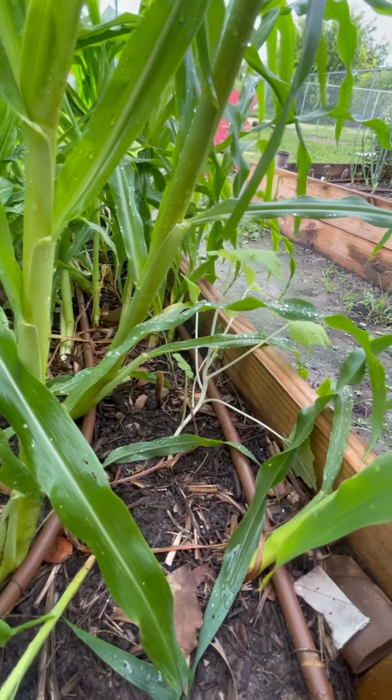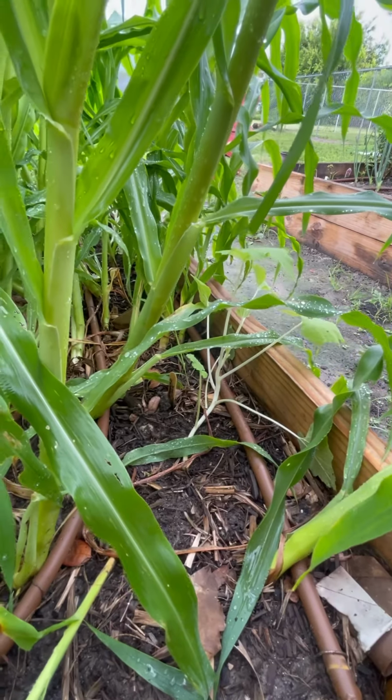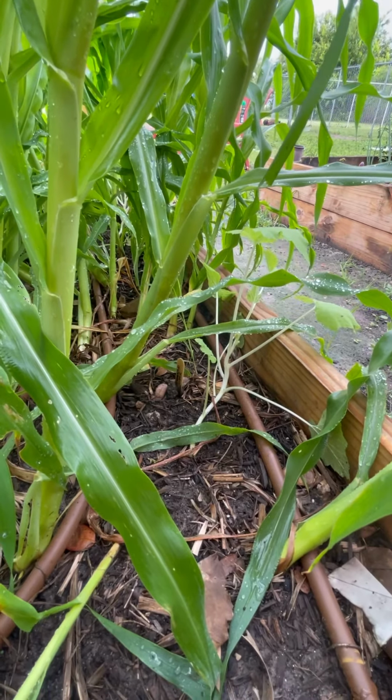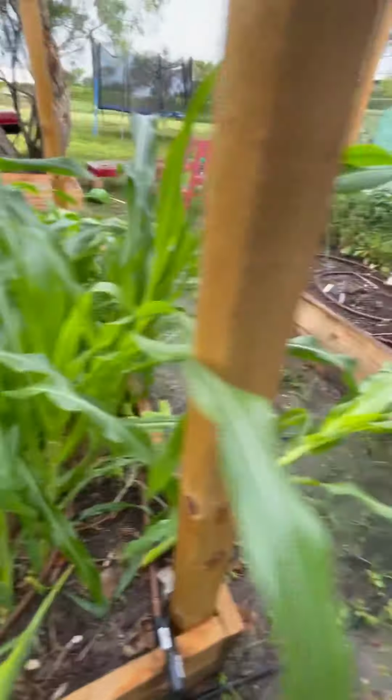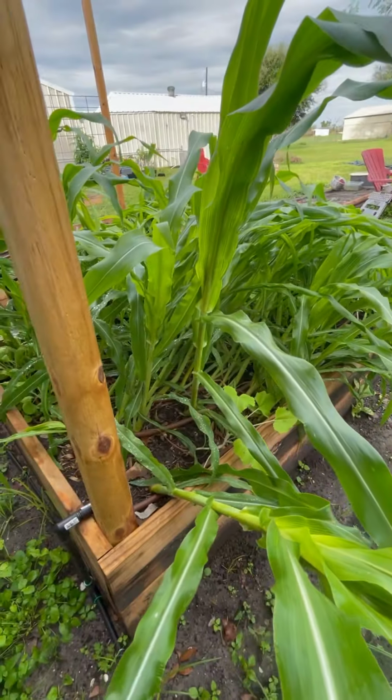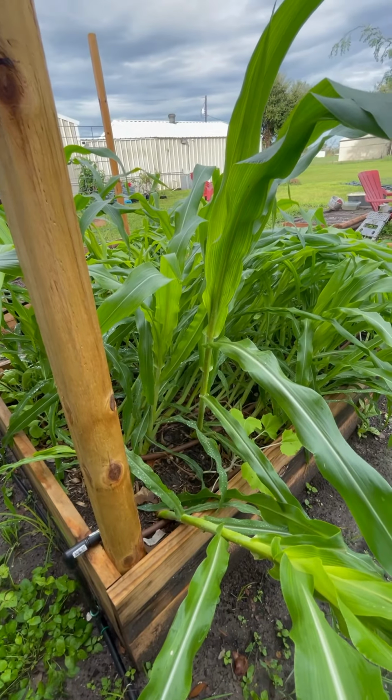I'm not sure what that is. I believe that was like a squash plant. And then I also planted some oregano in there, and that's not doing well because it's being crowded out. So remember that, just because it's a companion plant doesn't mean it's the best thing to do.